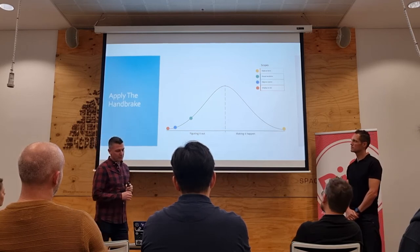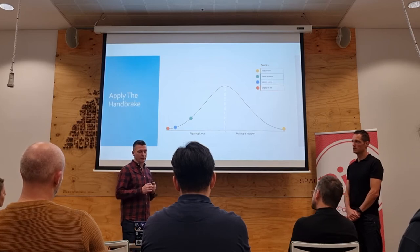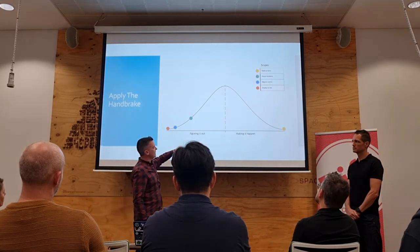Applying the handbrake. So it's what it sounds like. We fail the project early rather than at the 11th hour. Let's say we are at the next check-in and preset locations hasn't moved.